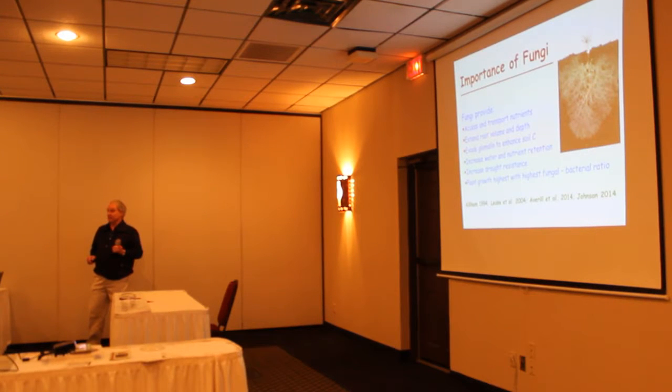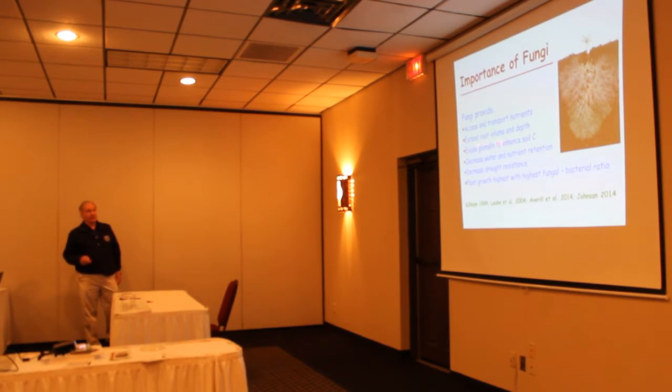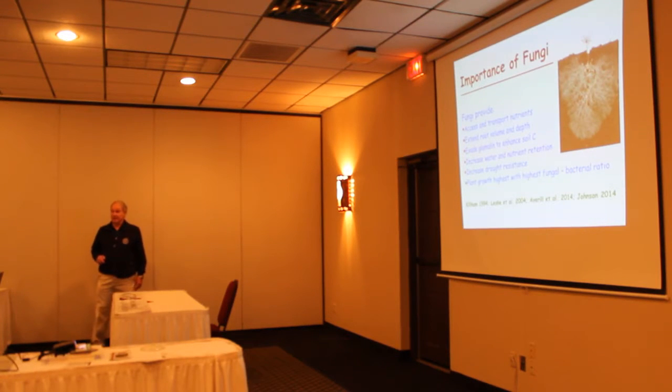Where do the fungi get their energy from? From the plants. So, plant feeds energy to the fungi, fungi feeds stuff to the plant. Creates all these beneficial things. Extending root volume, increases the amount of soil carbon, it increases the amount of water retention and nutrient retention. Increases drought resistance because you've got connection to a greater volume of soil. And the people who've done the research show that the highest fungal to bacterial ratio produces the highest growth.